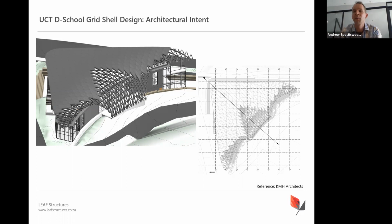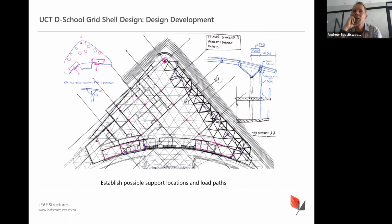So our initial response, as with most engineers, is we've got to figure out what it is, where we're getting support, where the structural cores are, and then also looking at interfaces. So where are the facade lines? The building is not symmetric, which is unfortunate.